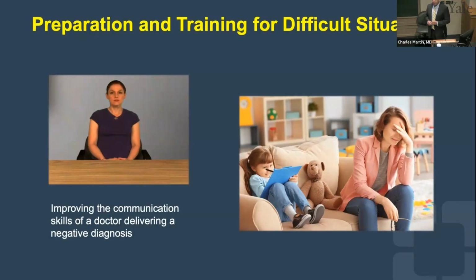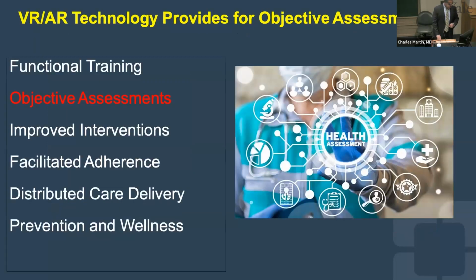But I know personally, the first time for giving bad news, I was just asked to go with somebody, and I watched it, and then I did my best to model after that through a few other scenarios. There was nothing out there that was very dedicated. Now we actually have a VR training simulation where we can do that, and then you can grade people on it.